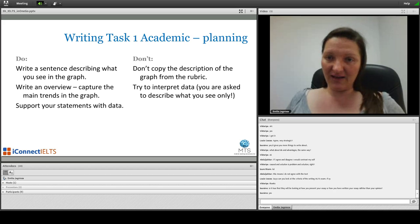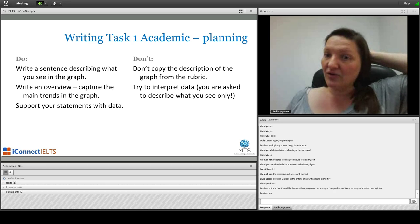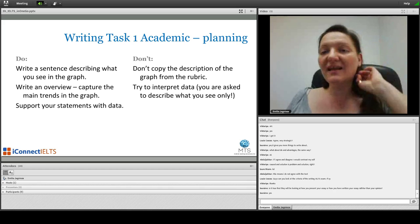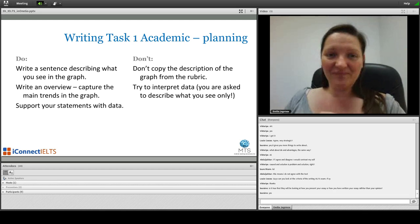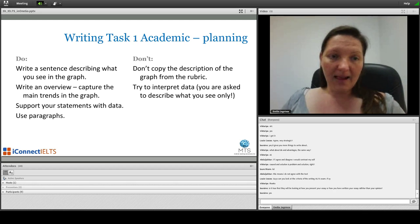Never interpret anything. You are not asked to tell the examiner why you think things happened that way. You're just describing what you see for them. You leave the interpretation for later. Some kind of later. But it's none of your business. It would be silly to make interpretations. So you never write why things happen that way. And always use numbers to support yourself.